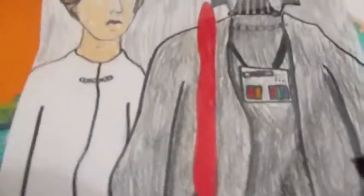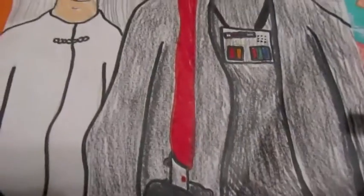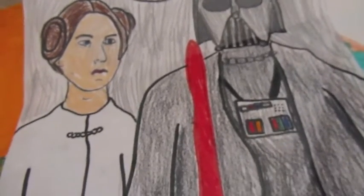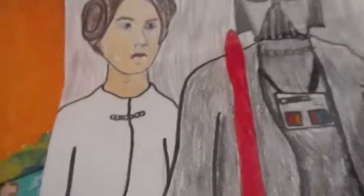I thought it was pretty cool, and then I was like, man, this is so awesome, and then I looked at it today, and I was like, oh my gosh, that's pretty bad. And I would say this is kind of a turning point in my art, because this is the last project I did in this art class, and then I didn't draw again for another 2 or 3 years.